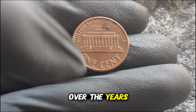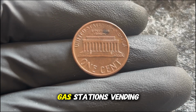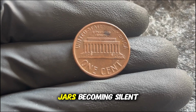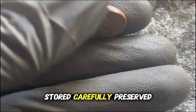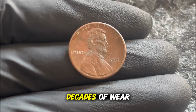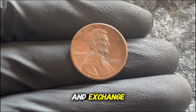Over the years, millions of these pennies moved through grocery stores, gas stations, vending machines, and family savings jars, becoming silent witnesses to daily moments across the country. Some coins were stored carefully, preserved in near-perfect condition, while others experienced decades of wear, each scratch and mark telling a story of movement and exchange.